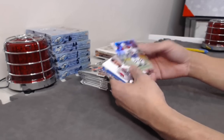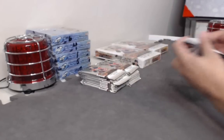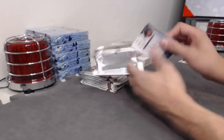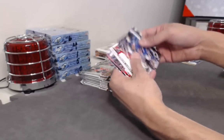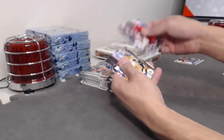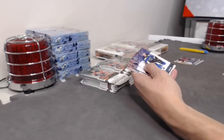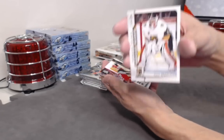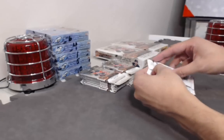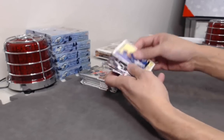And we have foil or rainbow of Jonathan Drouin. Some of these photos, the backgrounds are throwing me off. Keep thinking there's going to be a hit, but it's not. It's just the base. All right, marquee rookie of Alex Formanton. Marquee rookie Dylan Ferguson. Patty Marleau.